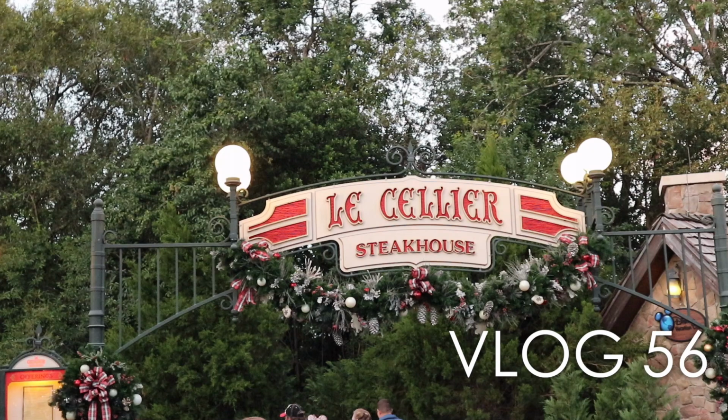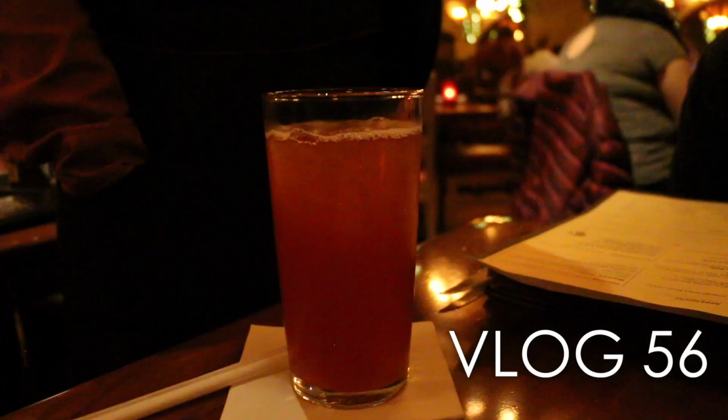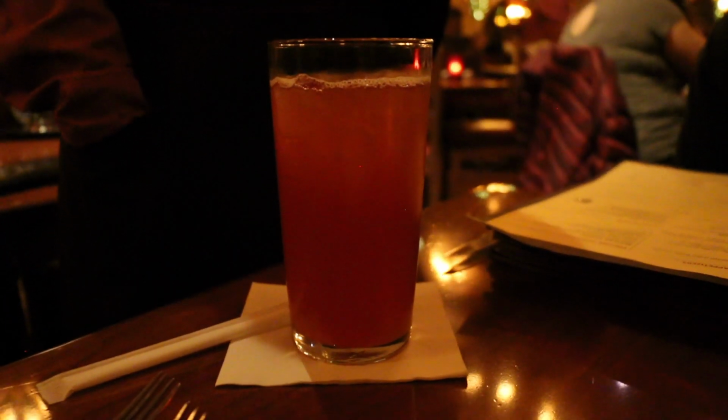So the first thing I want to talk about is the fact that we decided to start off with a really interesting drink. It is pomegranate lemonade. I'm really curious to see what it tastes like. I love the fact that this whole restaurant feels authentic. Everything down to the person who's helping us, our server, is actually from Winnipeg, Canada. So it's really cool, it's really interesting.